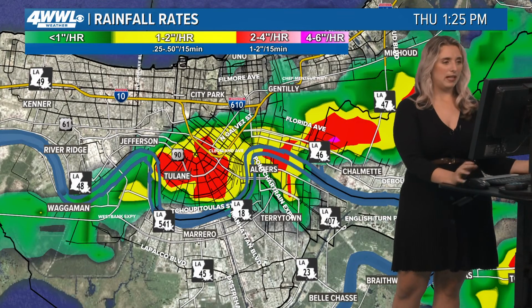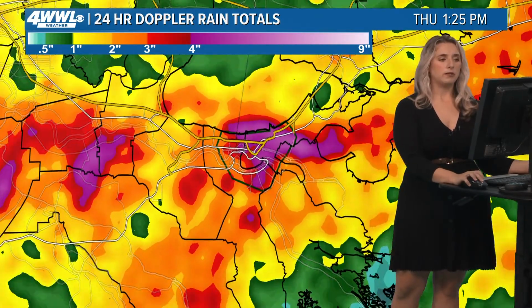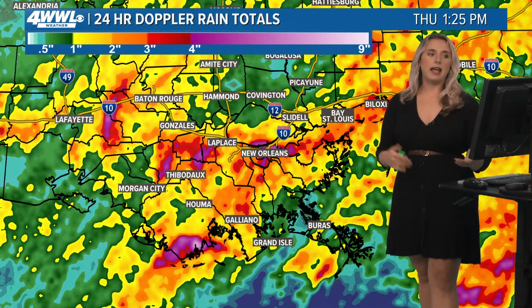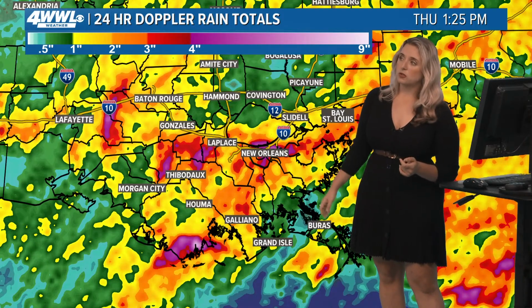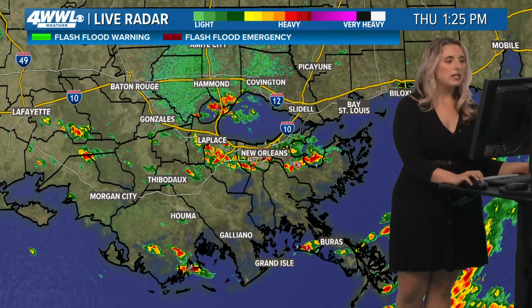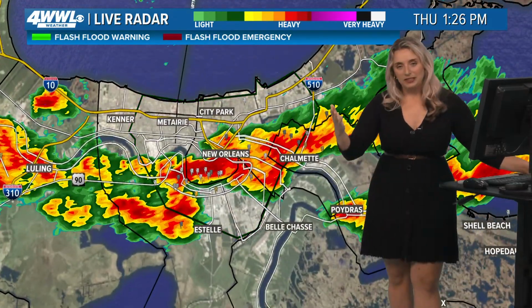And looking back over the last 24 hours, radar estimated rainfall totals pretty high across the South Shore, anywhere from 2 to 4 to 5 inches of rain over the last day and a half or so. We've picked up several inches of rain in parts of the South Shore over the last day. So again, like I mentioned, it won't take much for us to see street flood advisories, to see flash flood warnings, and that's the reason why you're hearing me now.